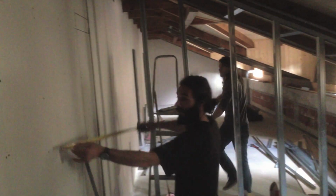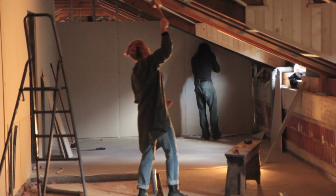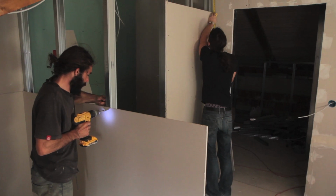I guess the majority of our work has gone into putting up walls, which is not a pleasant task. We obviously have to build all the stud work and then fill it all with insulation, which is really good in your lungs and on your skin. Then we board it up.